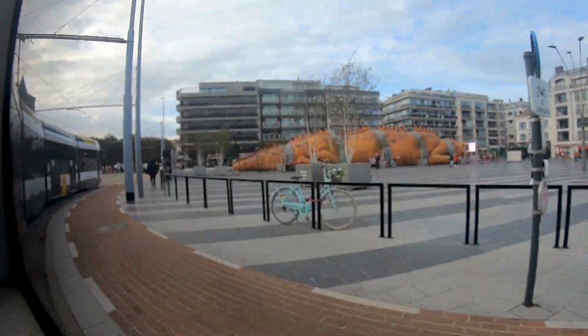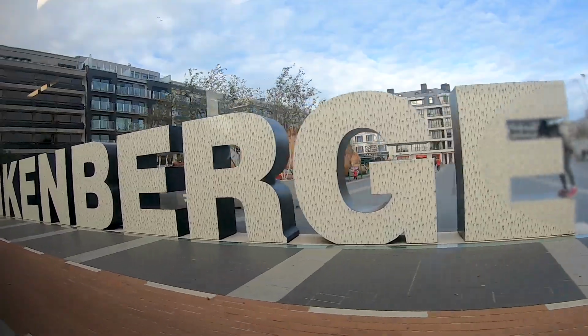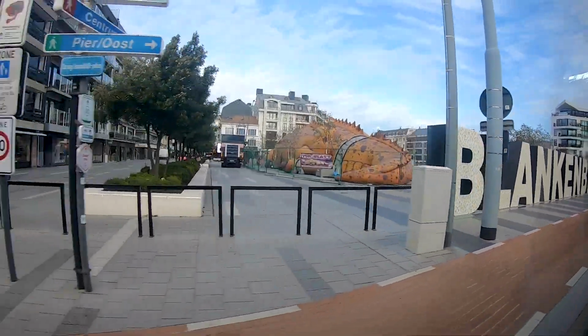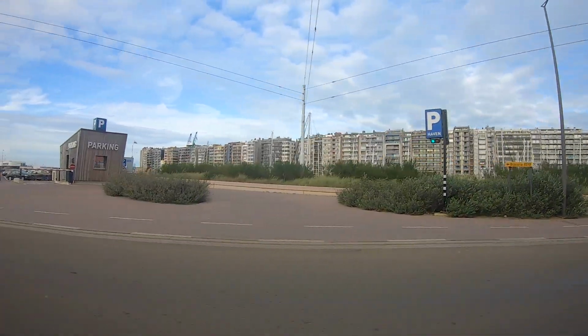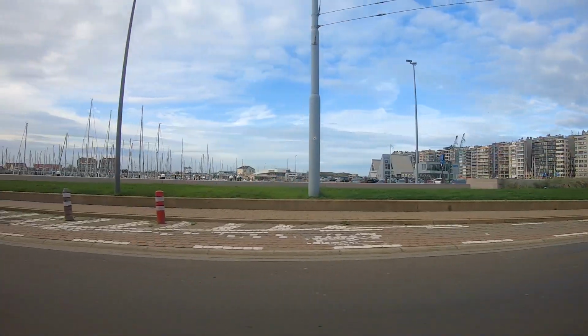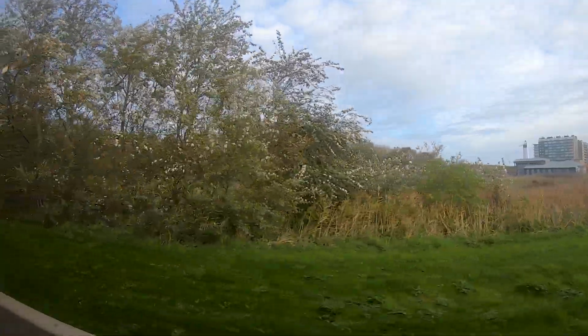And it has several direct connections to the regular rail network of Belgium. Just like right now we passed Blankenberge, and there you have a direct connection to the Belgian railway with a connection to Bruges. The first part of our tram ride will not be directly at the coast. There will always be dunes and buildings in between, but as soon as we leave Ostend, the tram line is directly at the beach.